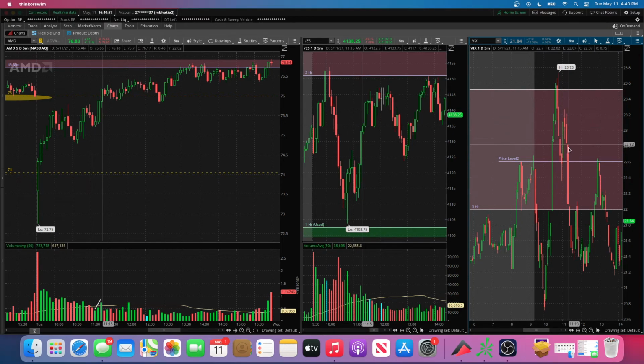Come back up. We start coming down, and then what I liked about AMD even more is when I had entered, VIX had closed above 22.6. So that was my fifth confirmation for this trade. So this is what I mean when I take high quality setups. When everything aligns like this, I'm not going to hesitate at all. I'm going to take the trade.